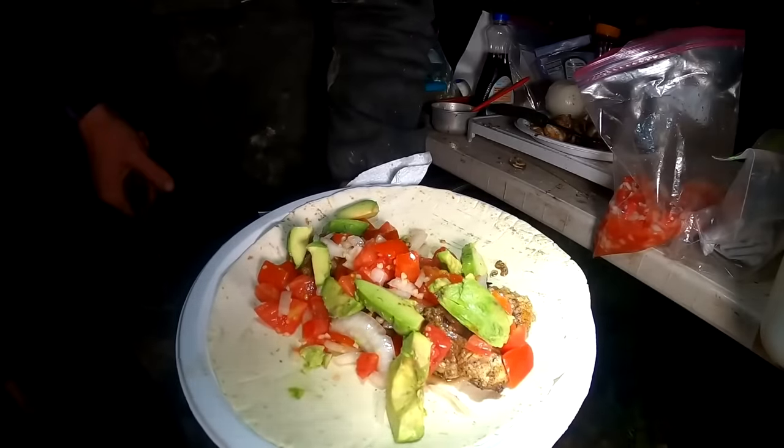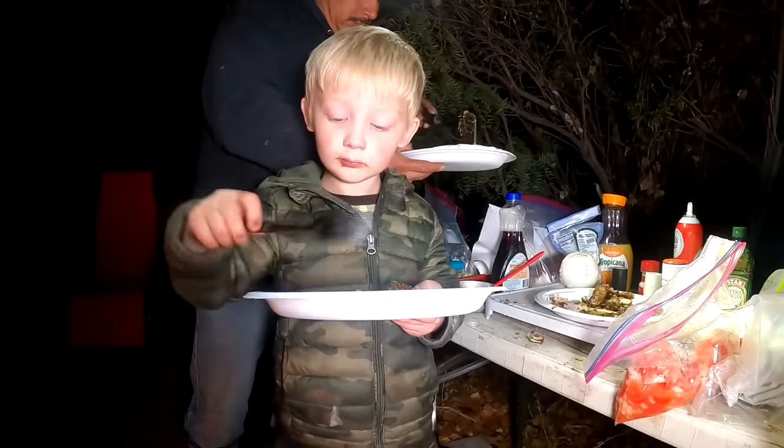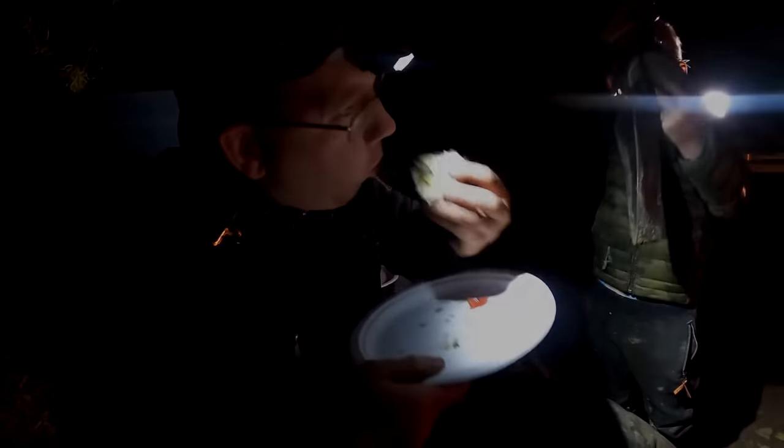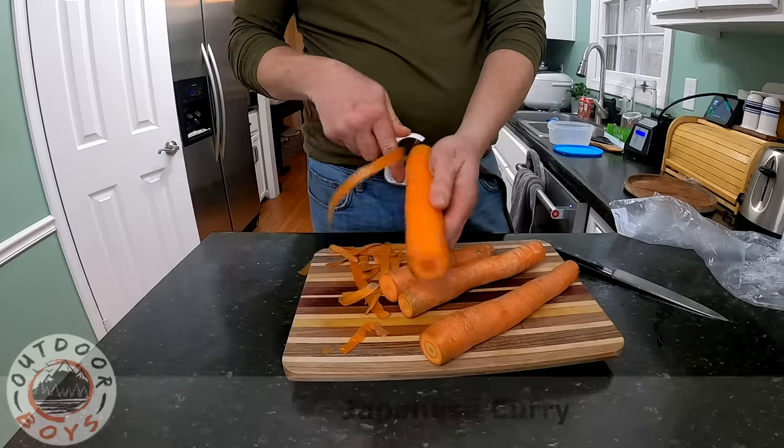Blackened catfish with pico de gallo and avocado. What do you think of the catfish, Nathan? I like it. Yeah, we got it. Especially with some green chili salsa.